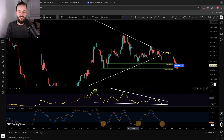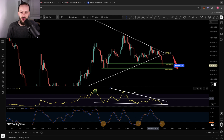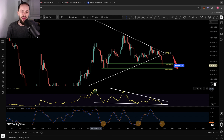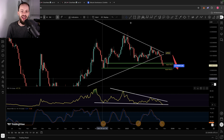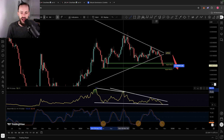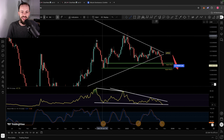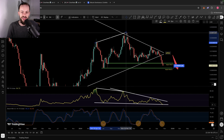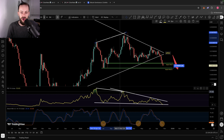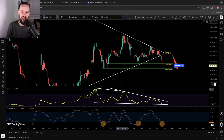Now, at this moment in time, we do have a really tight sort of compression on the RSI. We have been placing these lower highs ever since sort of May 2024. Now, we did have this bearish divergence on the RSI from this May 2024 high, because we placed lower highs, and in the price action we had these higher highs at the 0.038 high. So we had lower highs in the RSI at this point and higher highs in the price. This was a bearish divergence.